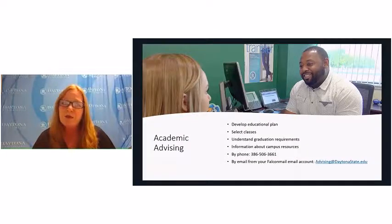And then academic advising, one of the most essential components to the enrollment process. And we are doing that virtually. We have advisors available by phone, we have them available by email, and they're also available on the web chat. And what academic advising does is really discuss your major with you, so you understand what you will learn as part of the major. You will set up your educational plan to graduate on time. They will help you select the appropriate classes.